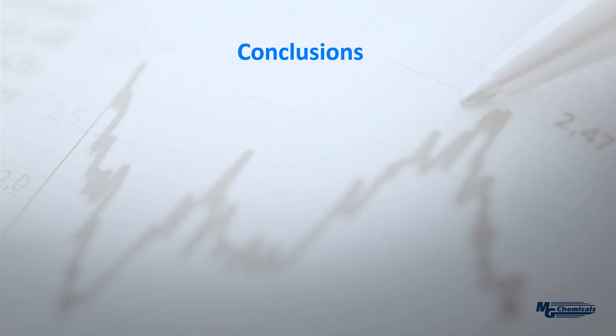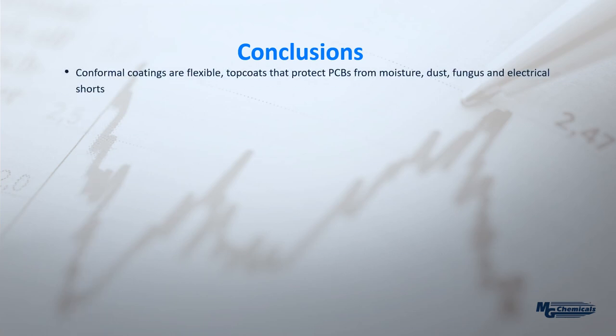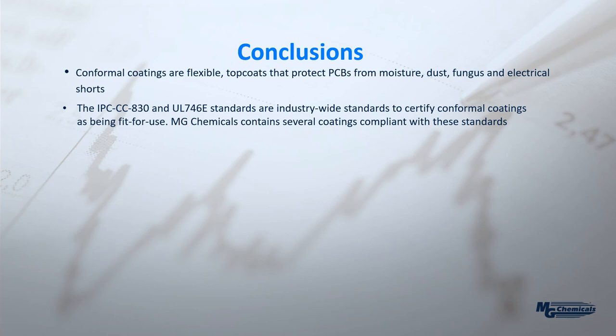So let's wrap things up. What are conformal coatings? Conformal coatings are these flexible top coats, and they're used mainly to protect PCBs from everyday exposure to things like moisture, dust, fungus, electrical shorts, as well as any other thing that it may be exposed to within its vicinity. In terms of testing standards, the IPC-CC-830 and the UL746E standard are industry-wide standards to certify conformal coatings as being fit for use. MG Chemicals contains several coatings compliant with both these standards.